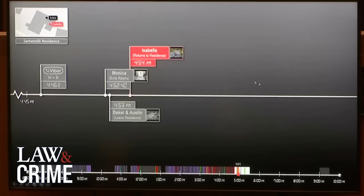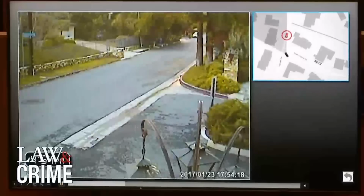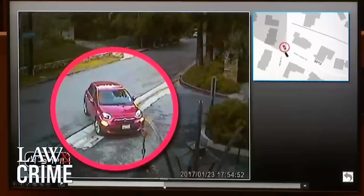And one minute after Baker drove away with Austin in victim Fabio Sementilli's Porsche, what do we see happening at 4:54? Isabella Sementilli returns home. We'll see her negotiate that left-hand turn from Oakdale onto Queen Victoria. And this is her driving that red Fiat.